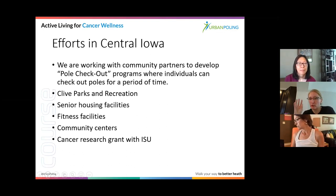Where people, if they just want to try them, they're just not sure about them yet, they can go to, for example, we're working with the Clive Parks and Recreation, they can go to Parks and Rec, check them out, no cost, try them on the trails, and then bring them back. And for those that maybe can't afford poles, we're trying to make them as accessible as possible. There's Des Moines Senior Housing that we're starting to work with to try to get a pole checkout program, maybe libraries, fitness centers, and of course working with groups like Above and Beyond Cancer, and it's been great to work with Mary, getting more pole walking in the hands of our cancer survivors.